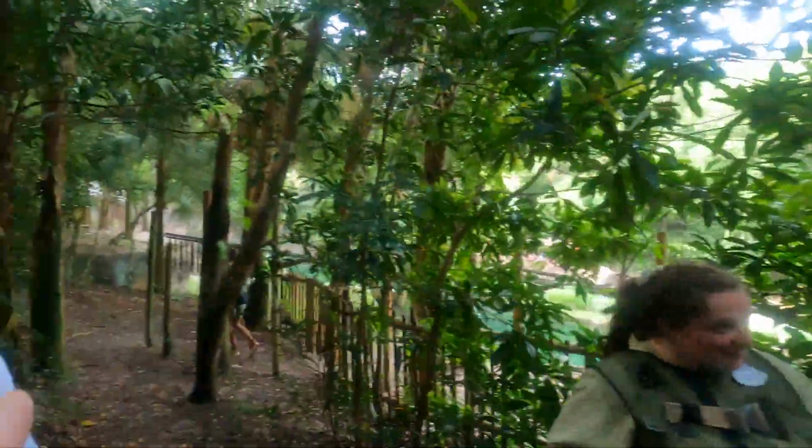All right, so our very first harness-in was pretty short. You can basically see the entrance and the exit right there. So we really didn't walk very far, but now we're unharnessed again. We're back on the nature trail, and we're going to head on down to the next exhibit.